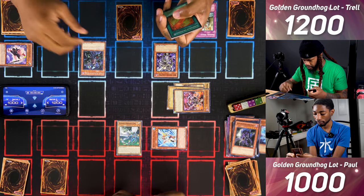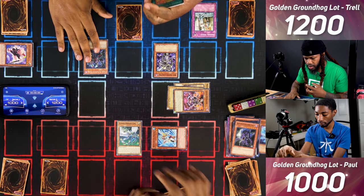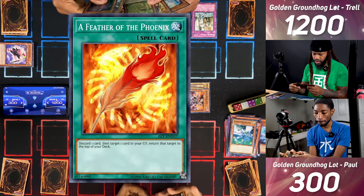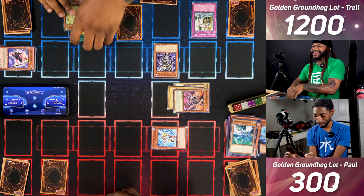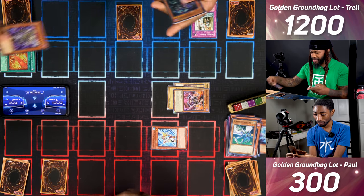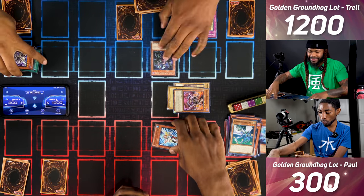Moving towards battle. 24 over the 17. Main phase 2, Feather of Phoenix. Ooh, okay. Discard this. I can put one on top of my deck. I'm going to put Poison Mummy on top of my deck. Oh, no! Terrific! I'm not through. I'm also going to tribute summon this for the flow and blow that up with its effect. Ooh, okay. And I'm going to say go.